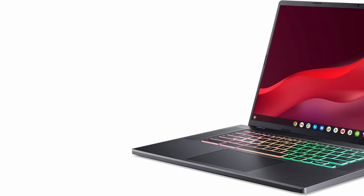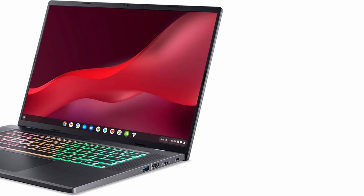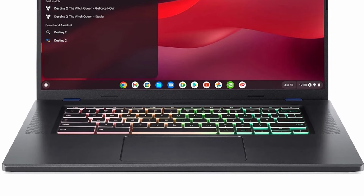You get Wi-Fi 6E wireless connectivity and an Ethernet port, which is great, as cloud gaming performance highly depends on your internet connection. The keyboard feels spacious and tactile, doesn't get hot under load, and has RGB backlighting. Unfortunately, its battery life is very short, at around 6 hours of light use or an hour of gaming.